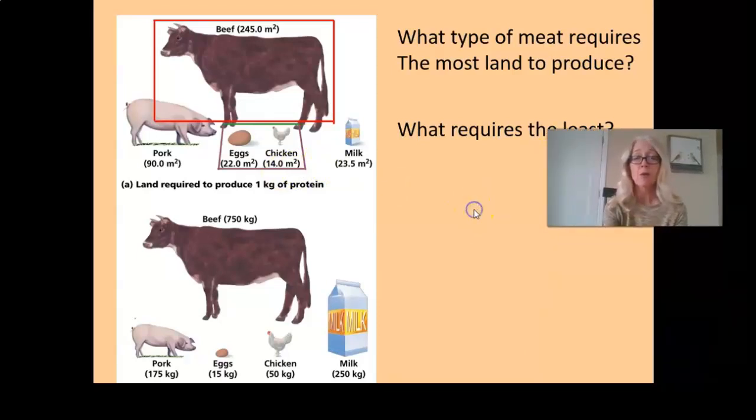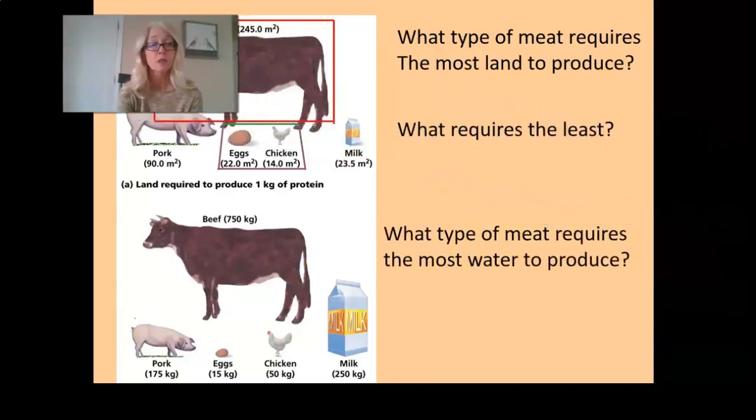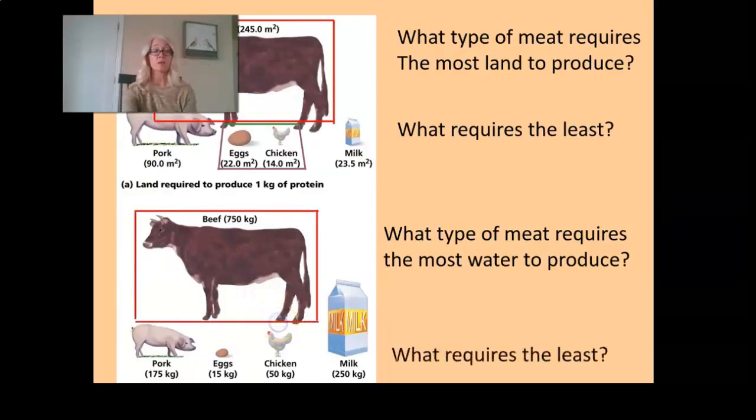Okay, let's talk about water. What type of meat requires the most water to produce? Well, biggest loser is always beef. 750 kilograms of water to produce that same kilogram of animal product of beef. And of course, chickens and chicken products are going to be your most efficient choice for land, for water, and for energy.